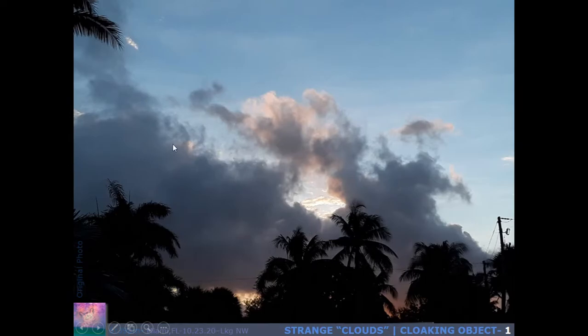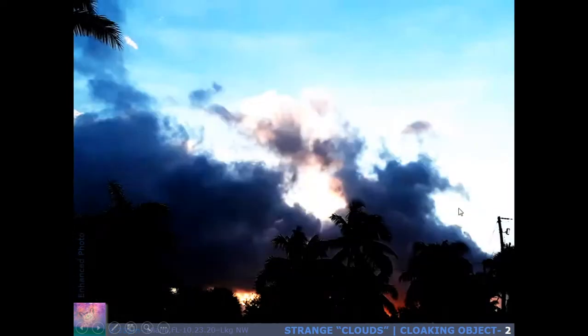Then we've got just all kinds of crazy activity here. This is not normal cloud activity. It doesn't form this way. Then we've got bright white beyond it. And then we've got this thing jettisoning up from a clear angular object cloaking in there. Let's just see what's going on with a little more enhancement.